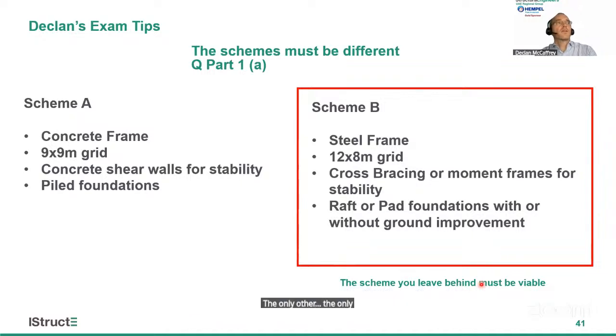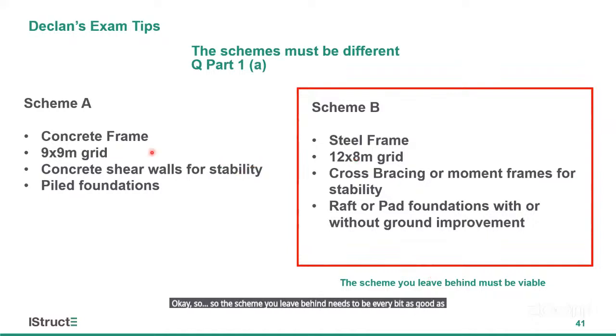The only other thing to keep in mind is that you will be proceeding with scheme A here. But the scheme that you leave behind needs to be every bit as good as scheme A. There's also the thought that if there's an error in scheme A, you'll be able to find it later on in the day. Scheme B, the one you leave behind, you don't have that opportunity. So the scheme you leave behind needs to be every bit as good as scheme A, and I would suggest that it even needs to be slightly better. Spend an extra few minutes doing some extra checks.